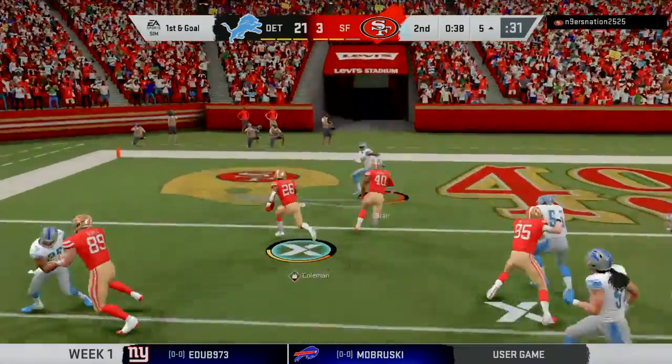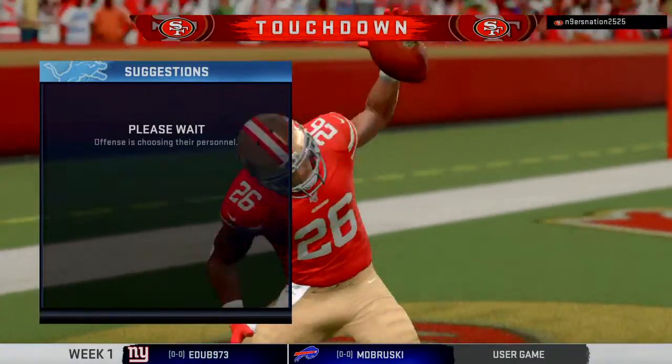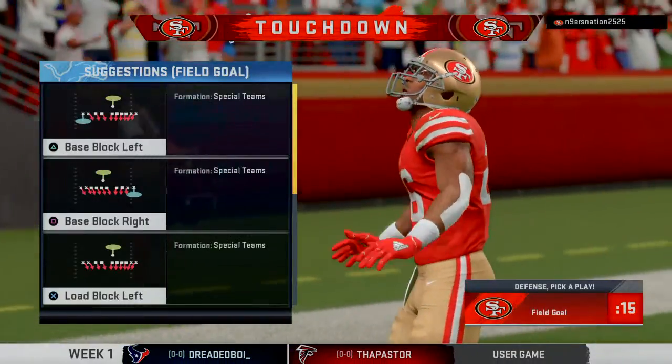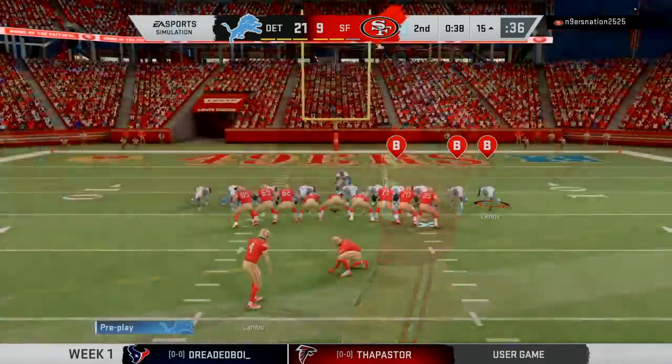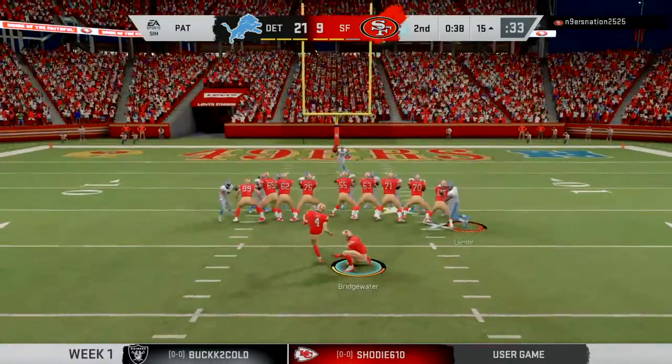They'll run with Coleman on 1st down. And he'll take this into the end zone for a San Francisco touchdown. A 5-yard touchdown run. And the 49ers get a score closer.